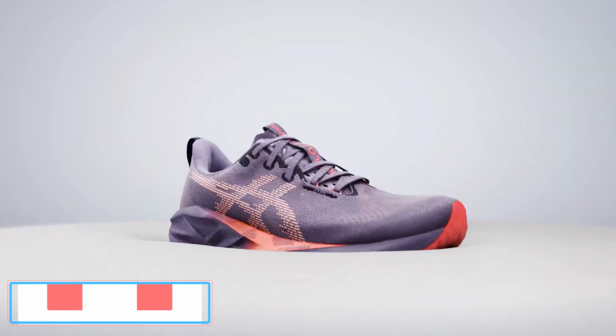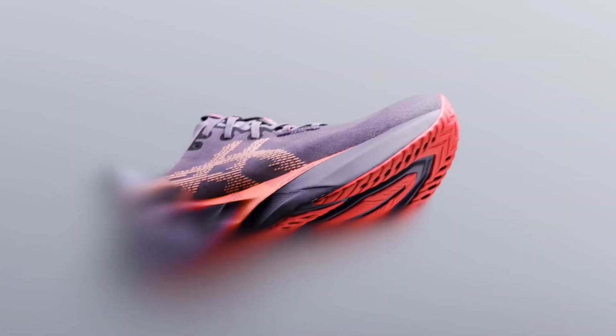Are you looking for the best running shoes? In this video, we will look at some of the 5 best running shoes on the market.